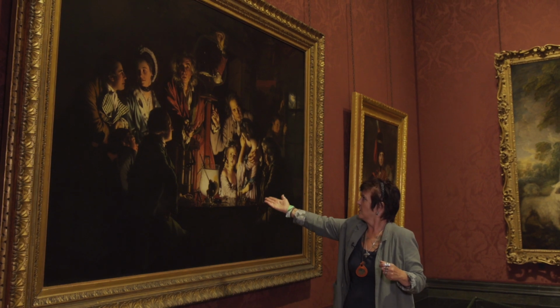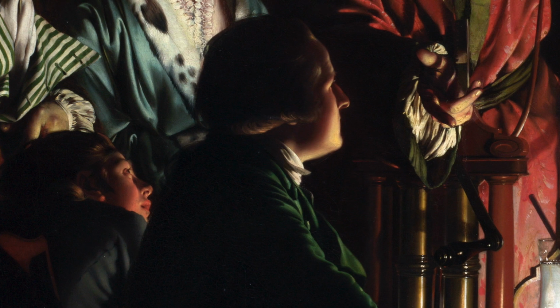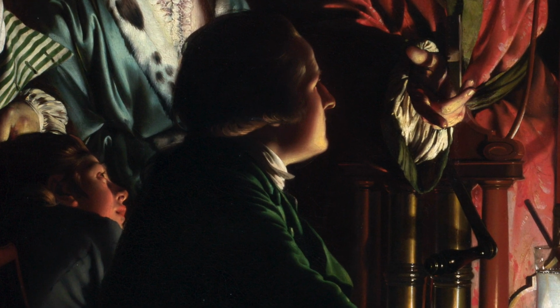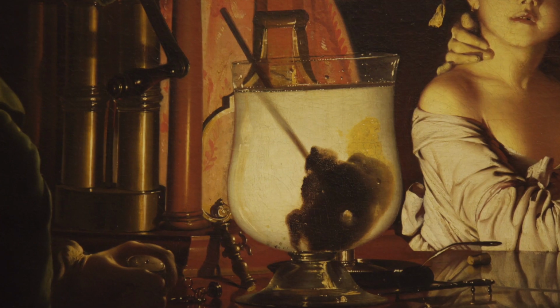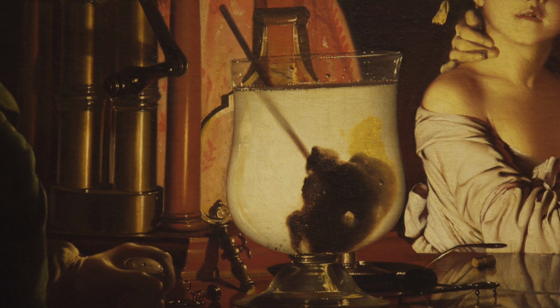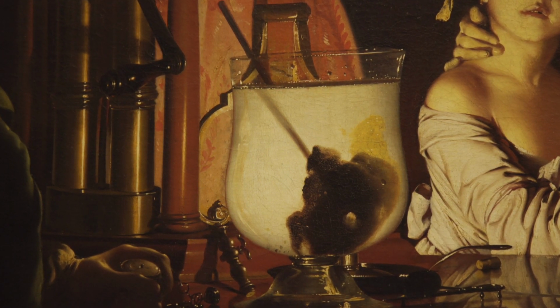This we know is a glass vase, and we can see from this glass vase that's where the candlelight is, that's glowing on everybody's faces. And in this glass vase, it's suspected that this is a pair of lungs. They've got a feather going into the lungs, and we think that that probably represents another scientific experiment.